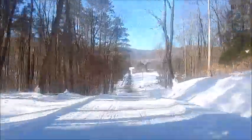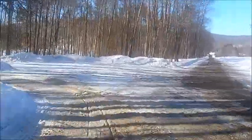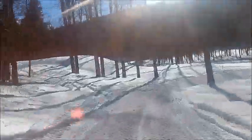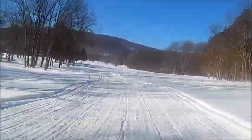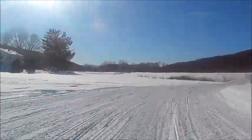We're almost to Elkdale, Route 353 in Little Valley. We won't pass many sleds again today. Here's Elkdale Country Club. They hate snowmobilers, but somehow they keep giving snowmobilers chances to go across their property.